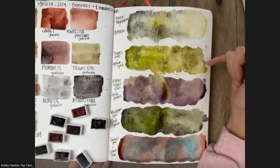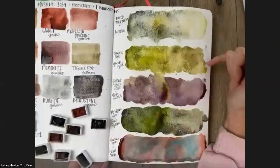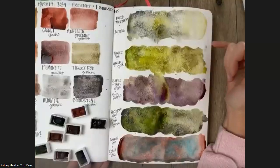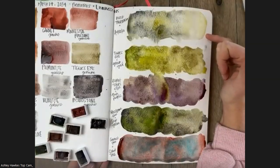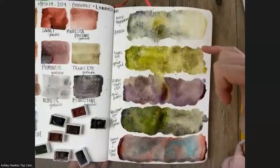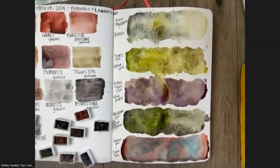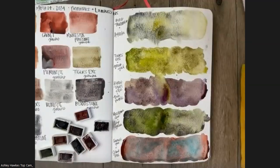And then this is Tiger's Eye Genuine and Green Gold. So that's really cool. Black Tourmaline and Aureolin, which is Gio's favorite color. So it was really fun.